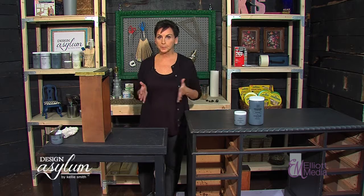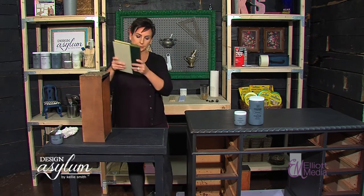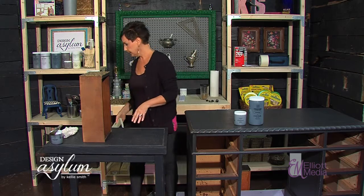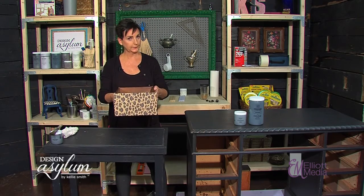Thanks so much for staying with me. We are in probably phase 3 of our process here with our decoupage. So it's been maybe 10-15 minutes. Our paper is dry. The deco paste has done its job. And I'll show you how it looks.